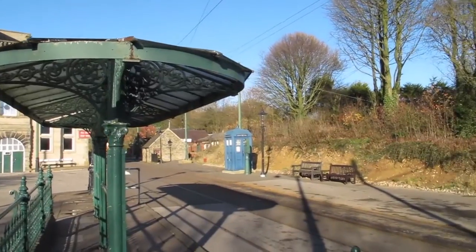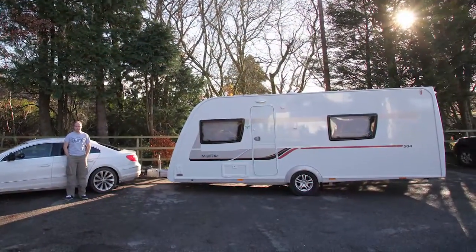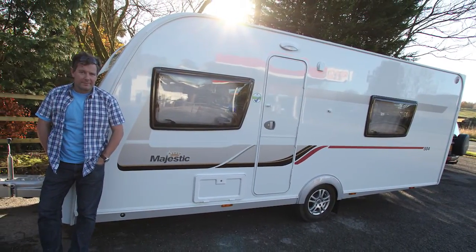Hi, my name's John Sootheran. I'm editor of Caravan Magazine. Welcome to our Marquis Sightseers tour of Britain. Ben and I chose the Majestic 504 to do the tour in. This is a special edition caravan from Marquis and is based on the Explore 504.